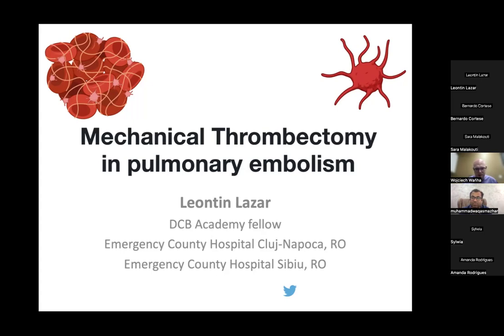The center where Sylvia works is the reference center in Poland for this kind of treatment, and there is a big program to treat pulmonary embolism with a thrombectomy device. However, in my center there are only 2 doctors who are doing it, and we do not have so many cases of that. Okay, thanks. Leo, please.